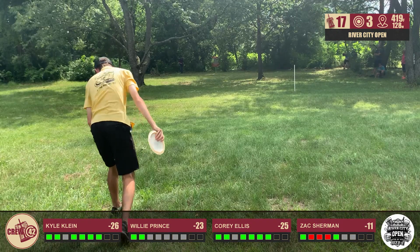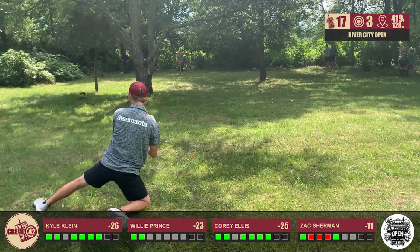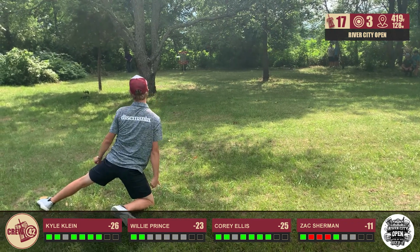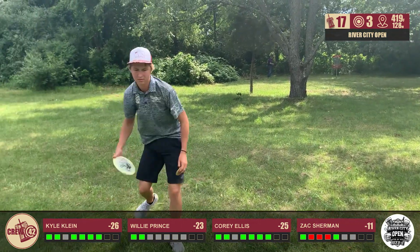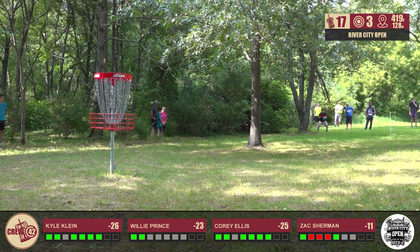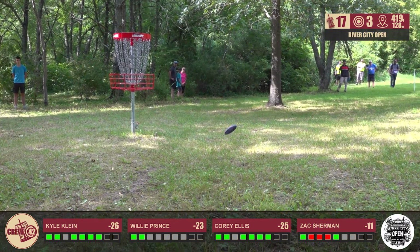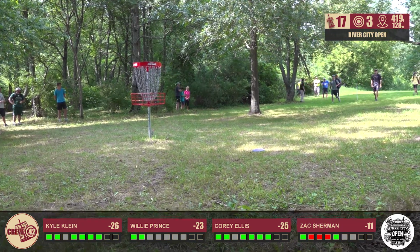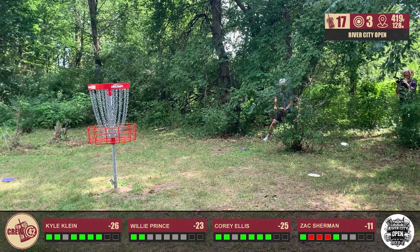Ooh, giving it a soft run underneath that branch with the sidearm. That was touchy. Looks like Kyle's lining up the same shot here. Willie with a stepper through the tree in front of him. Yeah, he had a low ceiling and a lot of stuff in his way. More or less a soft layup with a little bit of an attempt.